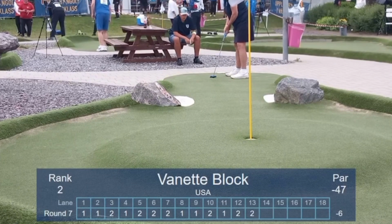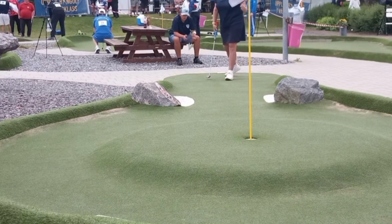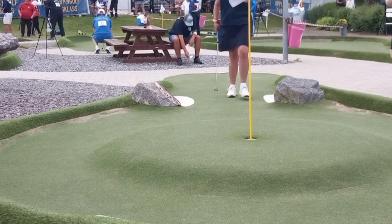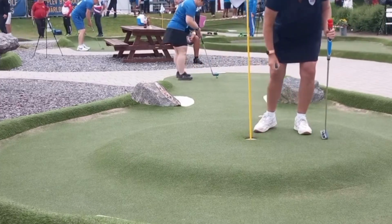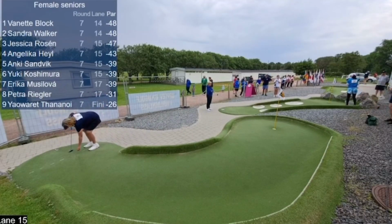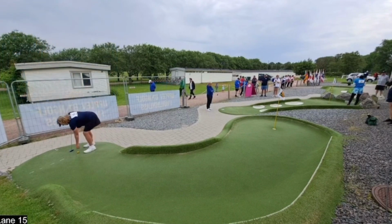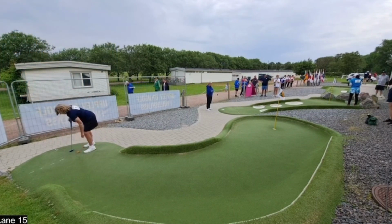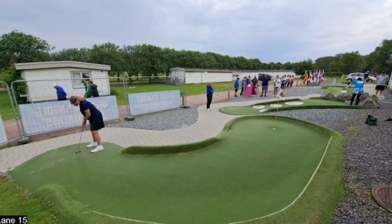Vanette Block 6 under so far. And here it comes. And it's perfect. Ace for Vanette. And extra pressure on Sandra. Last 4 lanes. Lane 15 is not an easy one to ace, as we have seen before in this competition. So fingers crossed for Vanette.